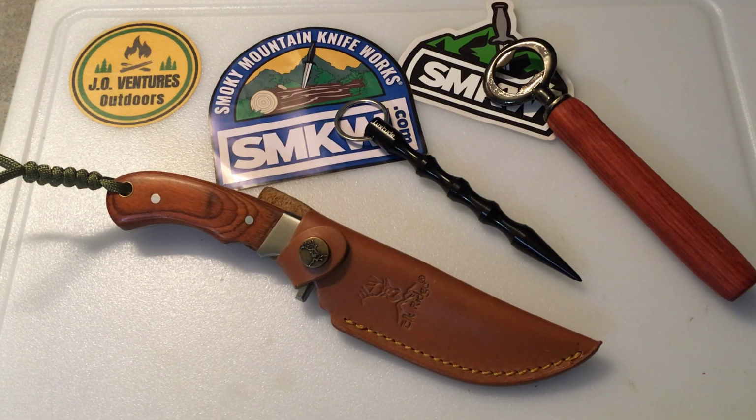The Elk Ridge Small Stockman, which was purchased originally by Tom at Knife Delights, has made its rounds. It has gone through about 5 channels or so, and these knives are sent from one channel to the next. And we all do videos on these knives and post them, and it's a lot of fun. It's a great way to get to know other YouTube creators, channel content creators within the knife community. And so I really appreciate Tom for starting that with the Elk Ridge Small Stockman.